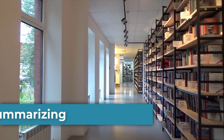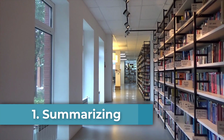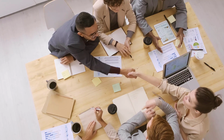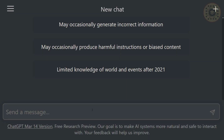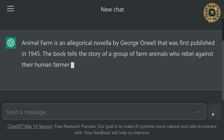New books come out every day in areas such as finance, motivation, and programming, right? Let's be real, we don't have time to read most of these books. This is where ChatGPT comes into play. To show this, let's ask ChatGPT to summarize the Animal Farm book by George Orwell. Just say, "Hey ChatGPT, summarize Animal Farm by George Orwell." As you can see, ChatGPT is writing us a summary of the book.